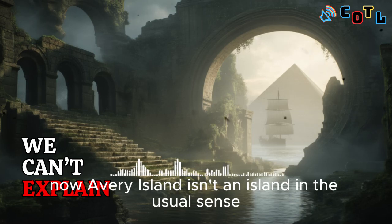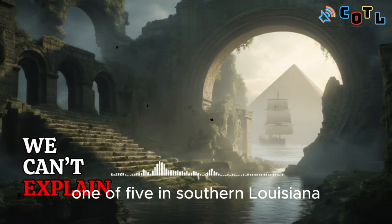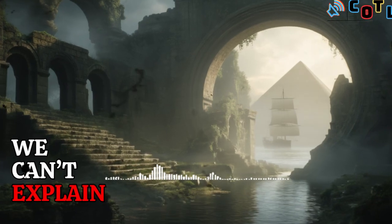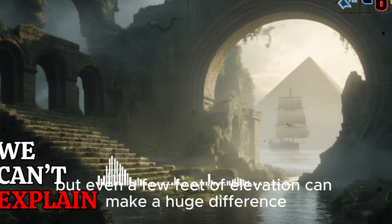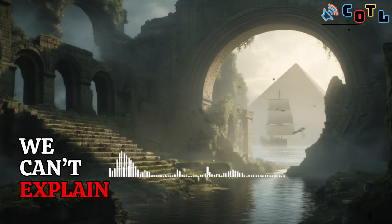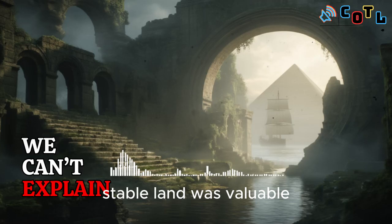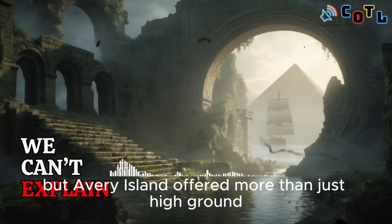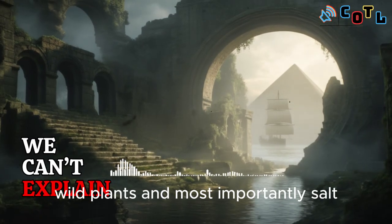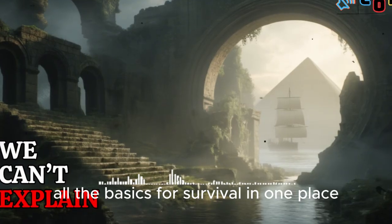Now, Avery Island isn't an island in the usual sense. It's actually a salt dome, one of five in southern Louisiana. These domes rise slightly above the marshes, which might not sound like much, but even a few feet of elevation can make a huge difference in a landscape full of swamps and wetlands. For ancient peoples, that dry, stable land was valuable. But Avery Island offered more than just high ground. It had fresh water, game, wild plants, and most importantly, salt. All the basics for survival in one place.